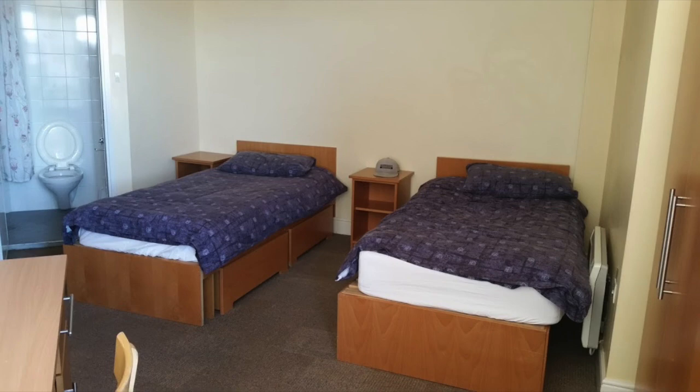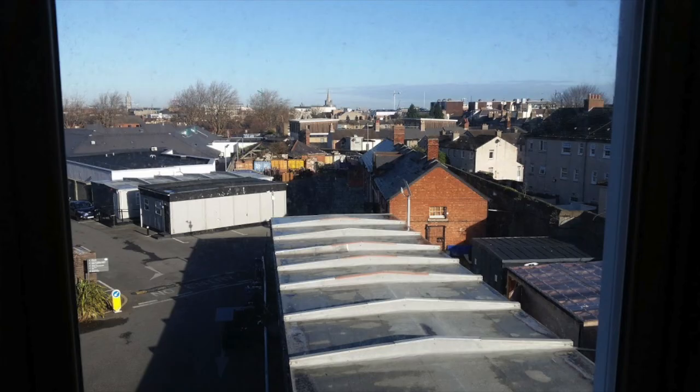This is my room that I would be staying in for the next 4 months. A 2-bed, 2-bath, and a kitchen-style apartment. The view from my room had a little bit of my school, Griffith College, and Dublin beyond that.